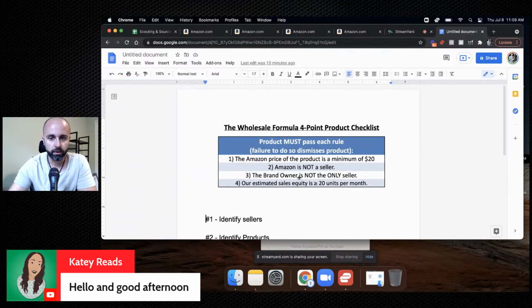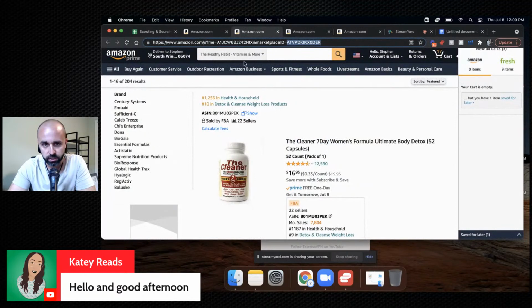As you know, if you're an eBay or Amazon seller, there's a lot that goes into it. So if the brand is the only seller, that means they're the retailer, which isn't going to be a good opportunity. And again, you want to make sure there's over 20 units a month for your share just to make it worthwhile.